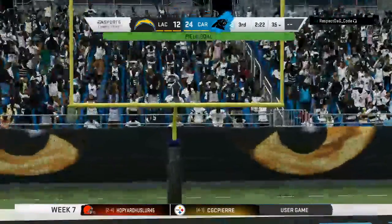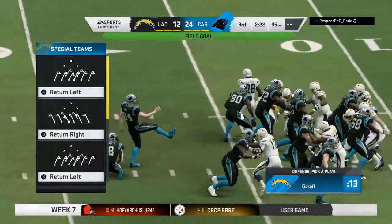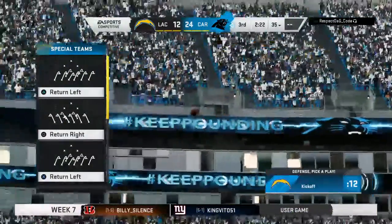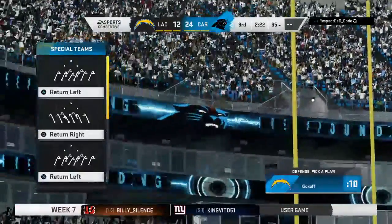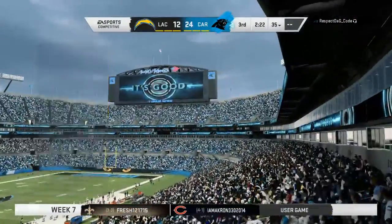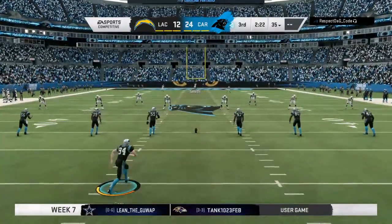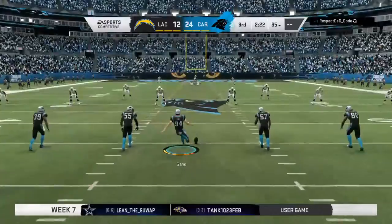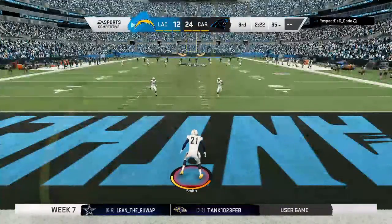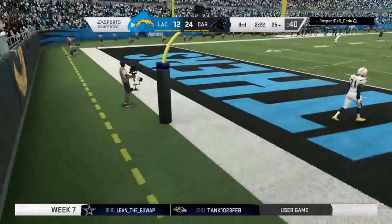And the 11-year veteran bangs it through, and that will extend their lead even further. They had it first and goal, 3 attempts, couldn't get it in, so they settle for 3. Yeah, the field tends to shrink a little bit the closer you get to the goal line, doesn't it? It sounds a little counterintuitive, but you run out of space to run the deep routes, so they can just sit on the shorter stuff if you're going to throw it. If you want to run it, there's just not as much space. You end up having to take 3 there.